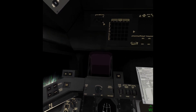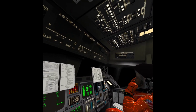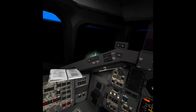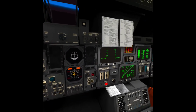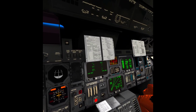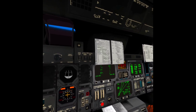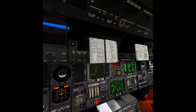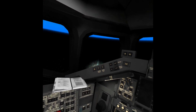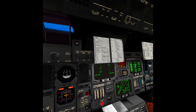DPDT's trending to zero. It's coming down. 1.7 Gs. Check it with my head. It's at zero. That's good. Great news. All three engines are stable at 104%. Auxiliary power units all performing well. Discovery's velocity is 8,400 feet per second at a downrange distance of 175 nautical miles. 2.1.